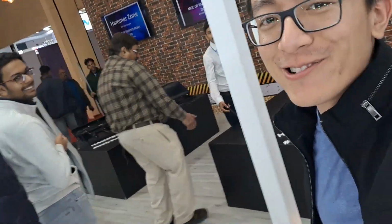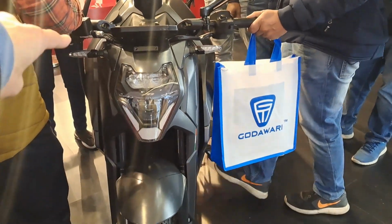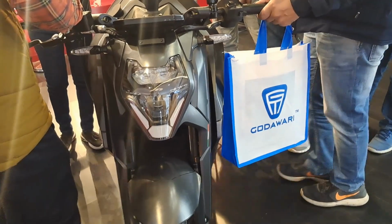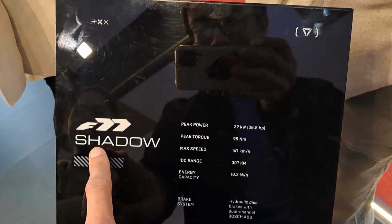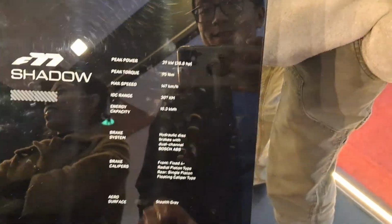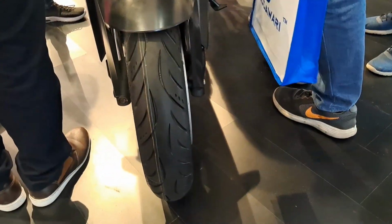Yo, that was cool. Okay, the lady said that this bike looks sexy. Let me know. I've already reviewed this one, not review, but shown this F77 Shadow. 147 kilometers top speed. Can you manage that? With these slick tires, I think you can.